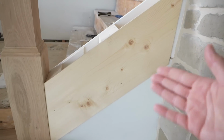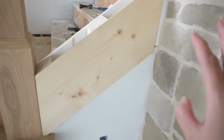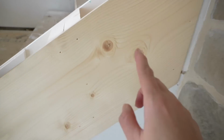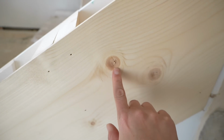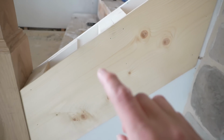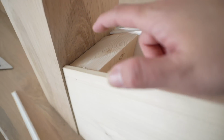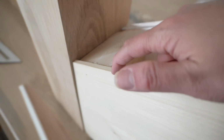I'm gonna prime it and paint it, so hopefully you won't tell too much of the difference. I'll putty some of this stuff and sand it really smooth, and hopefully I can get all the wood grain out. We also had to go to our neighbor's house and borrow a planer.